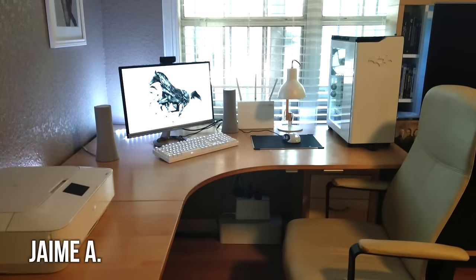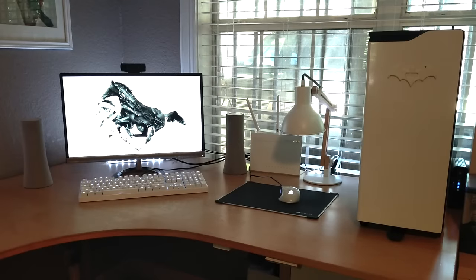All right, now we got Jamie's setup, in which she likes to stick to a nice white theme wherever she can, and I'm digging the effort. White drawers, white peripherals, a nice white lamp, the nice white H440 case, and if you take note on the PC, there's a little Batman logo 3D printed on there in white. Very subtle and nice, kind of like I have my Random Frank P logo when I had it printed on my H440, so that's a nice touch.